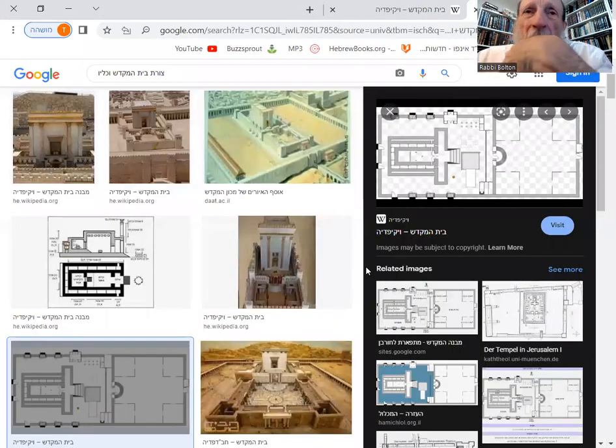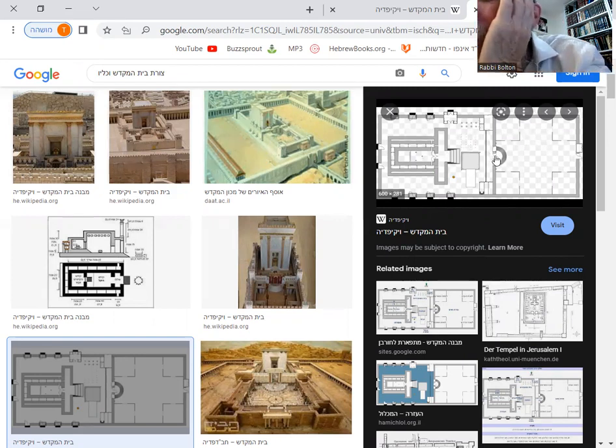There we go. Okay. So here we have a general picture. You would come in from this side. This is the east, through this courtyard. We went through this yesterday. There were some stairs here, and then here was the altar.